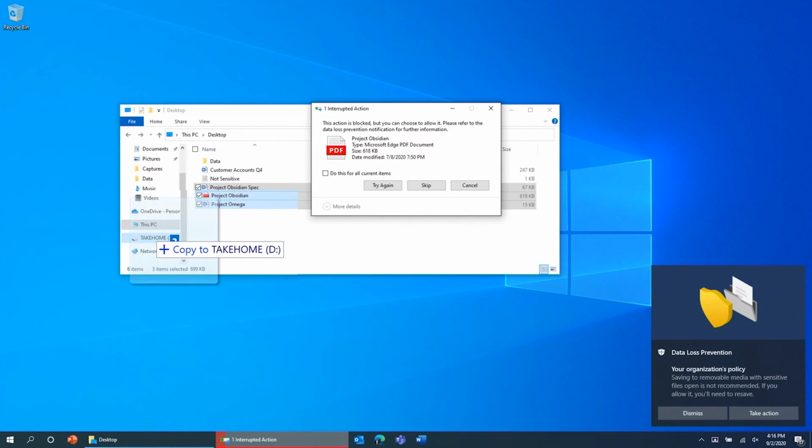Next, we're going to see that a user was attempting to copy a few Project Obsidian files onto a USB drive. Once again, Windows detected that action and enforced the DLP policy, and the user got another familiar alert, which helped them understand that this action was not allowed.